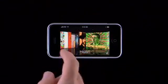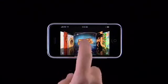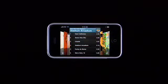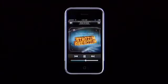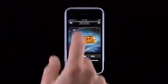Just flick your finger to the left and right to find the album you want, tap on it, then tap on the song you want to listen to. And that's CoverFlow. Okay, now let's take a look at video.